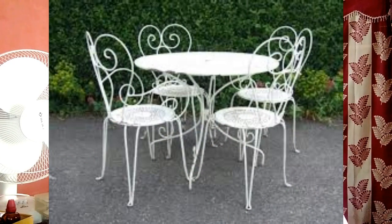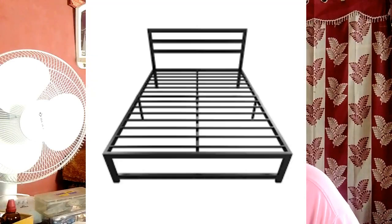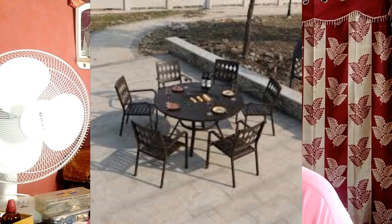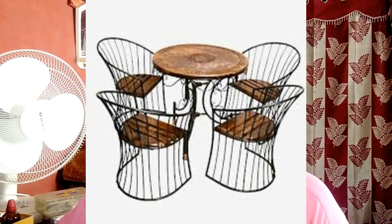And the next point is raw materials. Wrought iron pipes of different diameter sizes, wrought iron strips in different sizes, angle irons and rounds in different sizes, seating material for chairs and sofas, coir foam sheets for beds, components like nuts, bolts, rivets, welding rods and paints, etc. And the next point is to procure the raw materials from the local wholesale market, or procure wrought iron materials from the manufacturer. Grow your business by expanding areas and distribution channels.